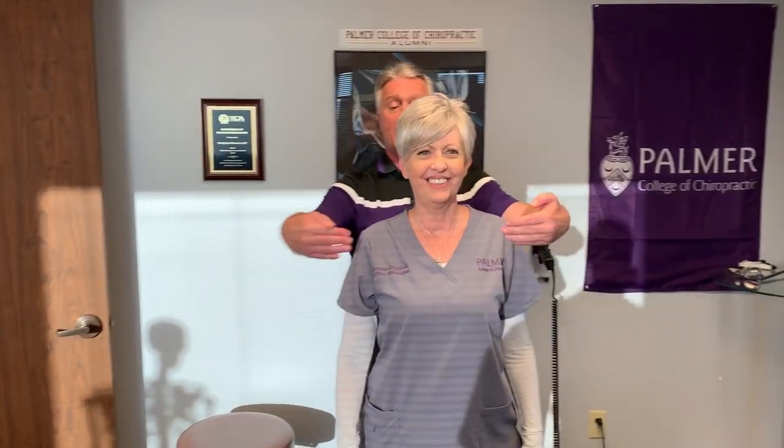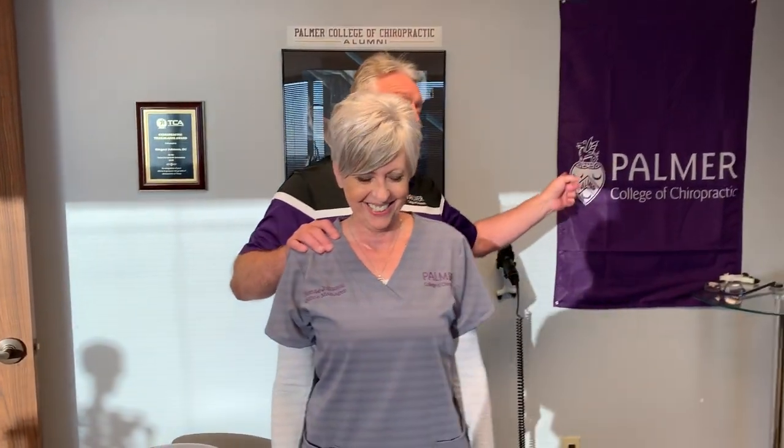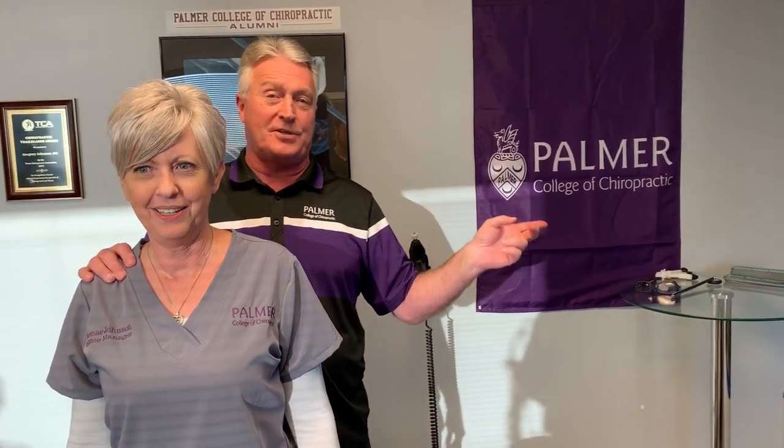And by the way, see Renae's sporting some brand new Palmer College of Chiropractic scrubs. I tried to get this in Palmer purple, but we're having to special order all those to get Palmer scrubs made. But Renae's wearing her Palmer scrubs, and I'm wearing my Palmer FedEx guy looking shirt. And you guys have always made comments, saying, oh, how much is Palmer paying him to do this? Palmer doesn't pay us a dime. We don't pay Palmer money for doing stuff with Palmer.